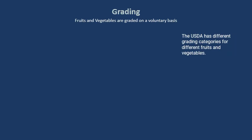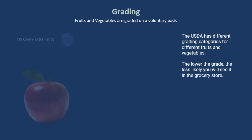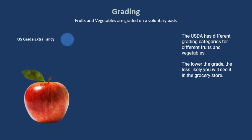Fruits and vegetables are graded on a voluntary basis. The U.S. Department of Agriculture has different grading categories for different fruits and vegetables. The lower the grade, the less likely you'll see it in the grocery store. I'm so fancy, you already know. U.S. grade extra fancy is what we would typically see with apples in the grocery store.